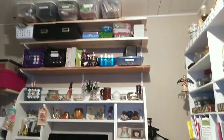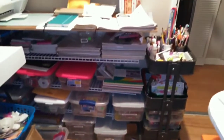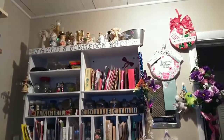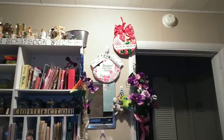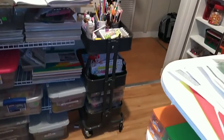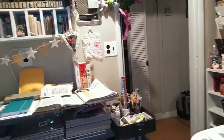And I know a lot of things are going to change, because I know what I want and I'm working slowly to get it there. And I will eventually probably either donate some overflow stuff or do a de-stash or something. But for now, you guys, that's my room.